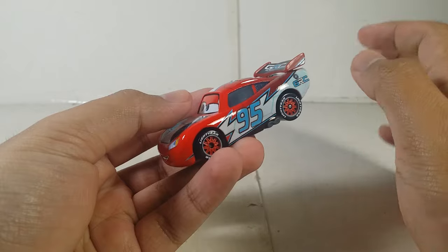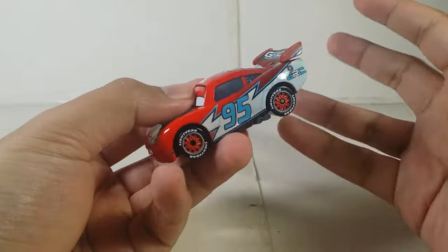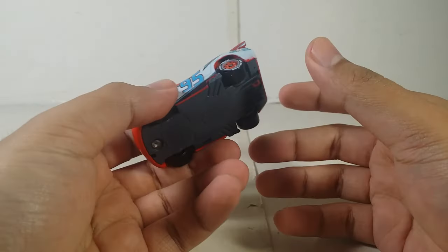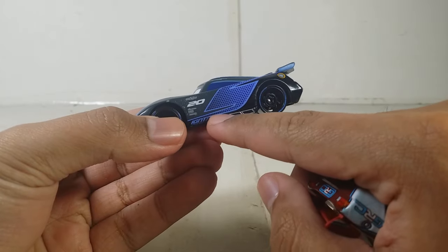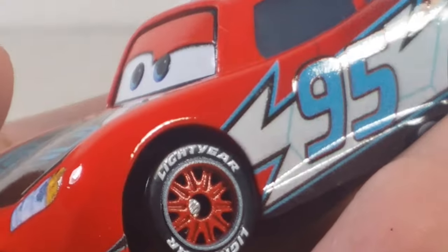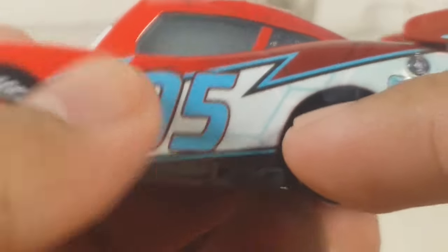The only problem I actually have is that everything you can see is a little bit fuzzy, which, of course, is the Thailand variant. You remember I missed what it used to look like, like the Jackson Storm that I have, which is the China variant right here. You can see the decals perfectly well, compared to this one, which is fuzzy. I don't know why they changed it. Looking closer, you can see the classic Lightyear logo, the number 95, the GRC, and the gas cap right there.